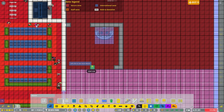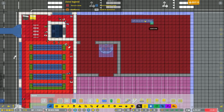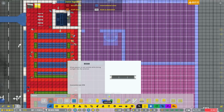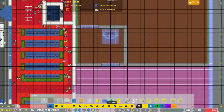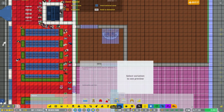I really wish this game would stop flashing at me. The door for this space can be down here. So you walk straight to the desk and then around to get into the lounge itself, which is going to be all of this space, which is maybe a little bit much, but I'm fairly sure I can make that work. Let's go ahead and get ourselves a nice large door for the front here and a large door right back there.